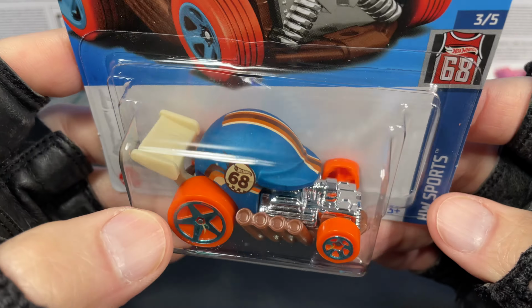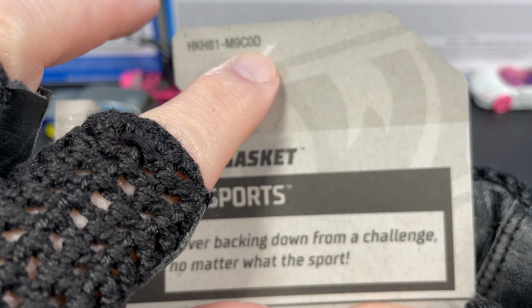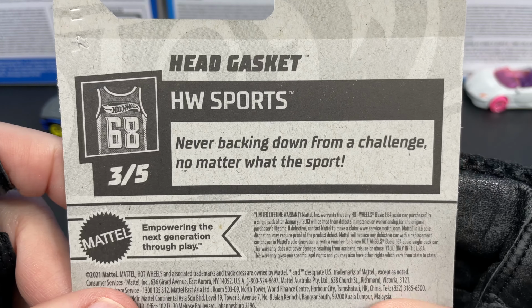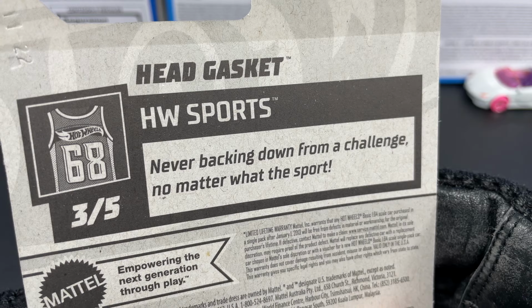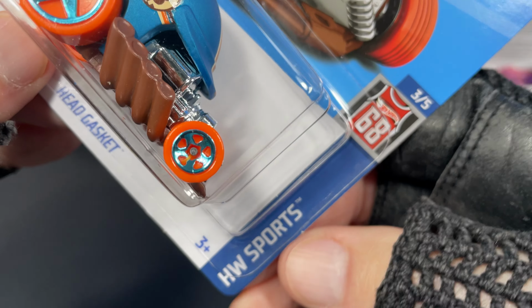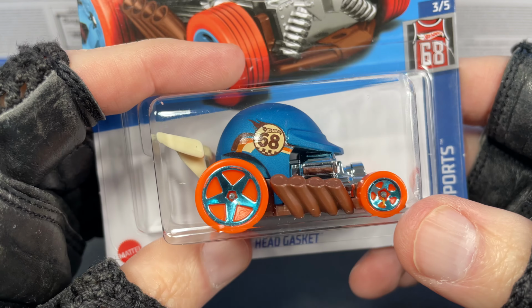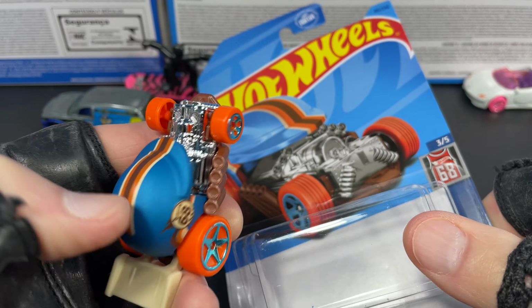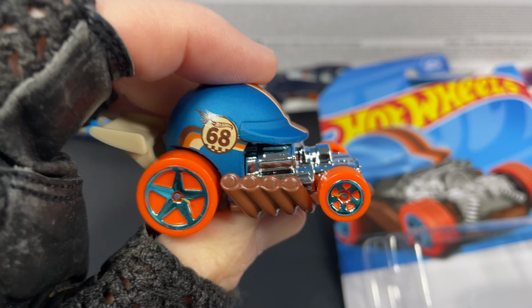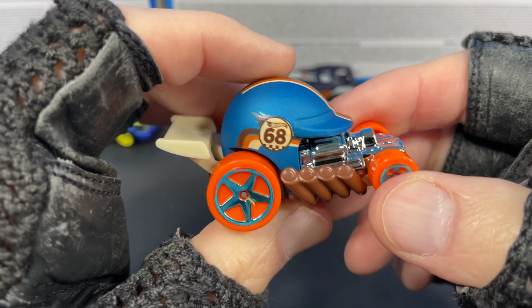And here's the Head Gasket in a new color for Diecast. You can see it's marked D right there at the end. Diecast. Never backing down from a challenge, no matter what the sport. The Head Gasket from the Hot Wheels Sports Series, number 68 on the jersey for the Hot Wheels, the year Hot Wheels began its career. First time they hit the shelves was 1968. Oh my God, Hot Wheels are old, right? 55 years. Very cool, the Head Gasket.